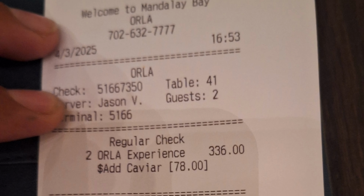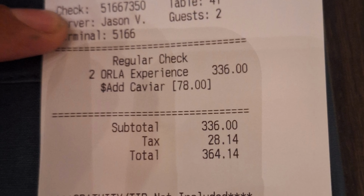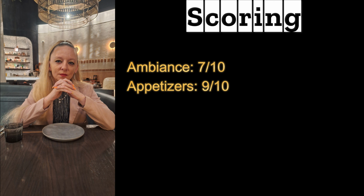So the total out the door was $364, and when you consider we added $78 in caviar, it actually wasn't too bad. For ambiance, we gave it a 7 out of 10. It was quite loud in there with the music and the crowd, and you're pretty close to the rest of the casino, so there's a lot of ambient noise. The appetizers, we gave it 9 out of 10.